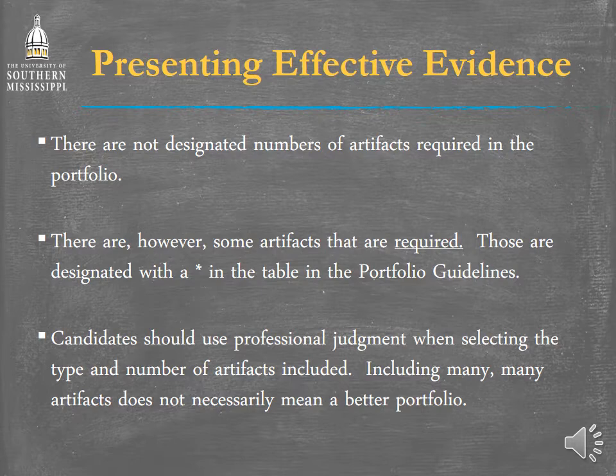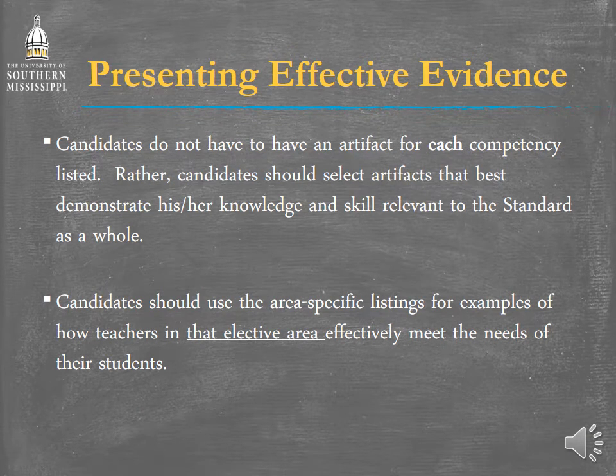Now, you should use professional judgment and your professional opinion based on the things you've learned in your program to choose the number and type of artifacts. A lot of artifacts, or choosing several artifacts, does not necessarily mean a better portfolio. You don't, again, have to have an artifact for each competency listed. Rather, you should select your artifacts that look at your knowledge and skill for that standard as a whole. And you need to really, really make sure that the things that you select or the evidence that you provide to us relates to your area of concentration or your elective area. So if you are in the severe disabilities elective area, your artifact should reflect your work and your knowledge and your skills with that population.